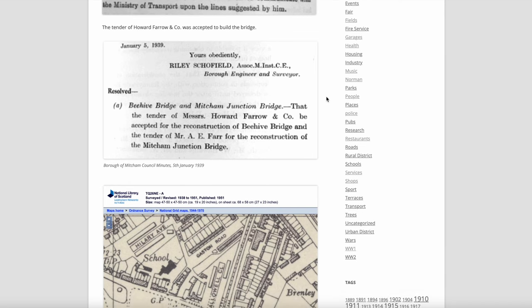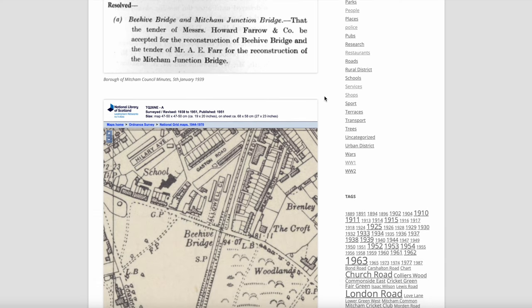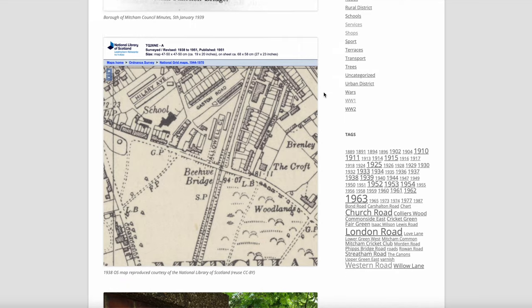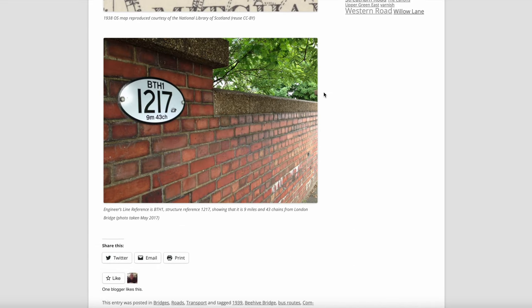Beehive Bridge and the Mitcham Junction Bridge, that the tenders of Messrs. Howard Farrow and Company be accepted for the reconstruction of Beehive Bridge, and the tender of Mr. A.E. Farrow for reconstruction of the Mitcham Junction Bridge. And a photograph showing the engineer's line reference, BTH1, structure reference 1217, showing that it's 9 miles and 43 chains from London Bridge.